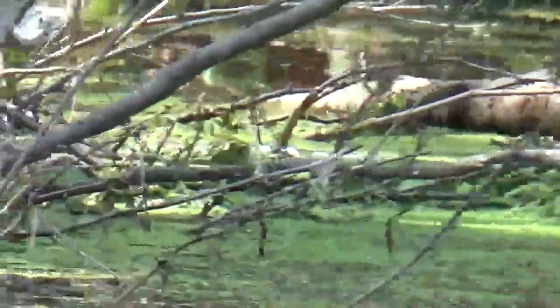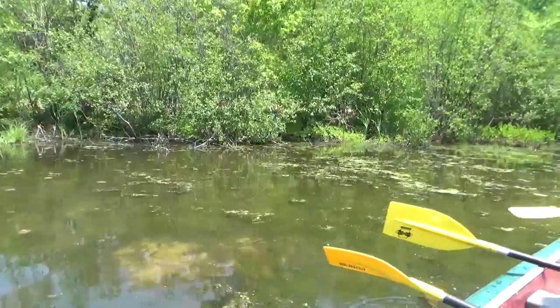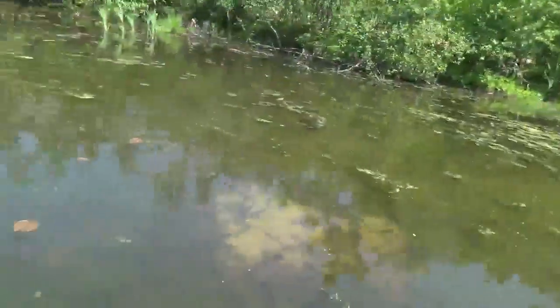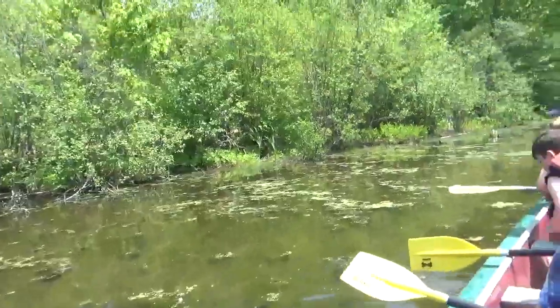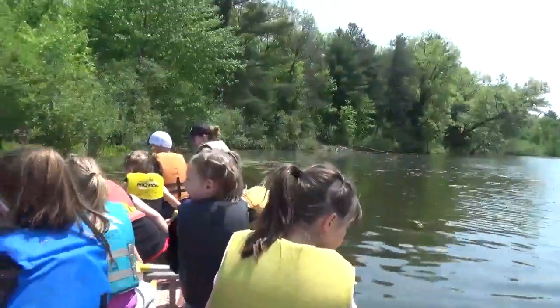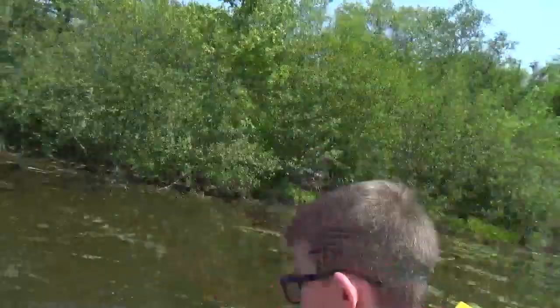It's part of the log. I just want to take this off. This looks good for it. It's pretty shallow over here. Oh, look at it. It's pretty shallow. Okay, sit down, Delaney. Okay, stop picking at it.